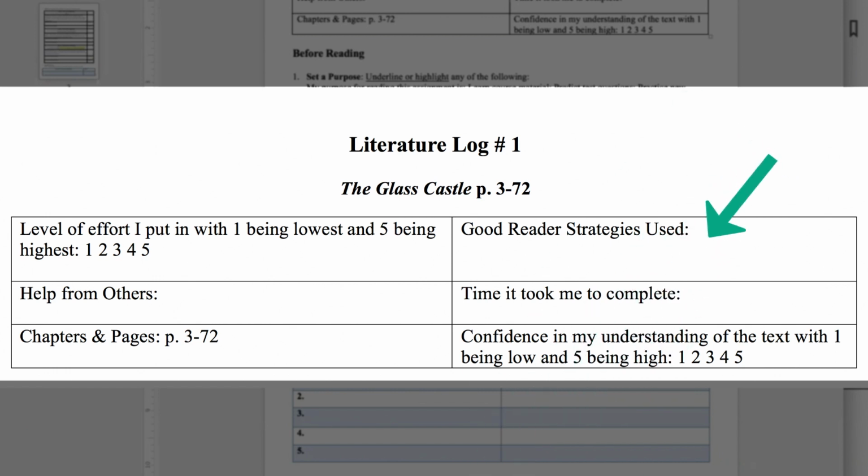The good reader strategies used, like before reading strategies and during reading strategies, just list 1 or 2 that you might have used. For example, I set a purpose. That would be a good reader strategy. I set a purpose. Or I stopped after every section and I monitored my comprehension.